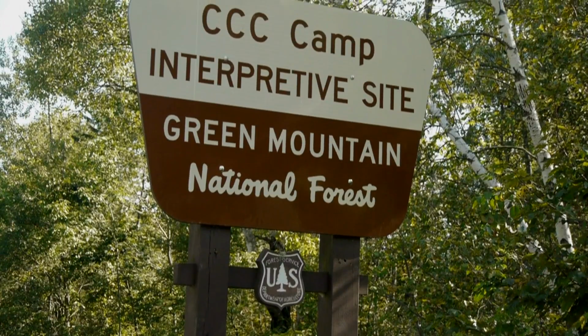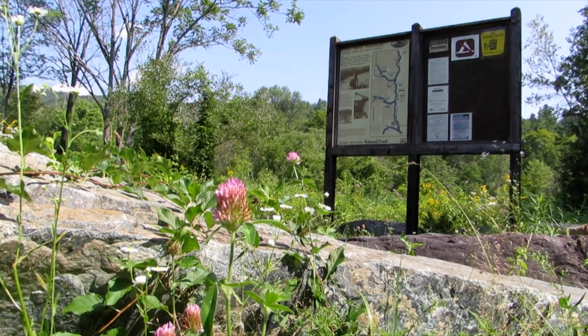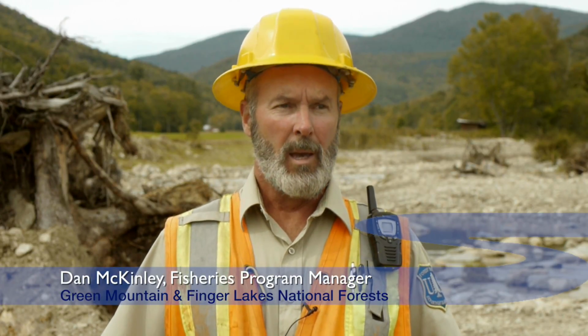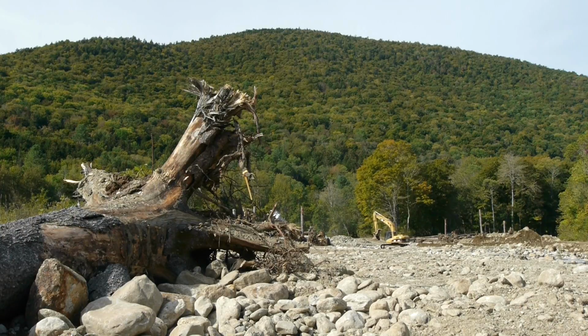This project at the CCC camp on the west branch of the White River is a unique opportunity that the Forest Service had. The Upper White River and the West Branch are two areas where there's a lot of national forest land in the valley bottom. And this area here at the CCC camp is where we sort of started our work back in the early 90s to learn about valley bottom stream restoration, putting large wood into channels, creating pools, monitoring fish populations.